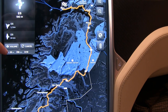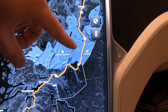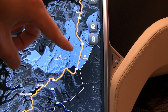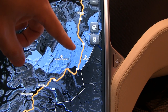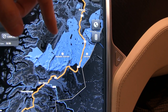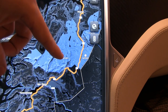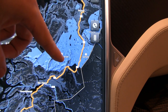320 kilometers. The problem is this one, Saltfjellet, the salt mountains. There's a storm over there, so which means it's a convoy there. And well, by the time we get there, in about 2 hours, the weather might be better, but as is for now, there's a convoy, and I have experience with convoys before. We might have to wait 1 or 2 hours. And each hour the car would drain about 6 to 7 typical range kilometers.